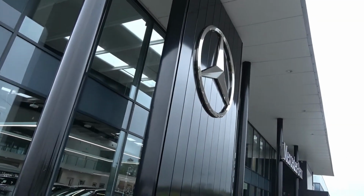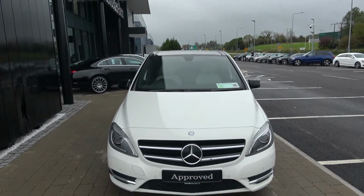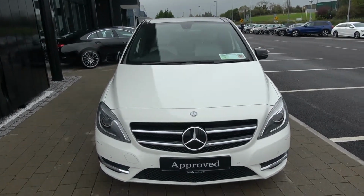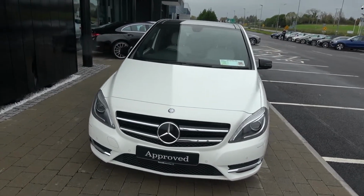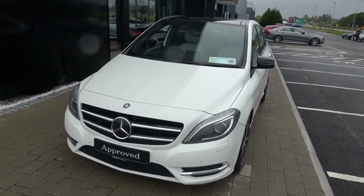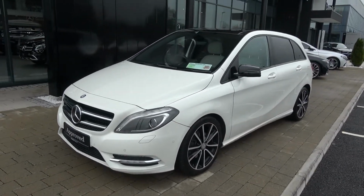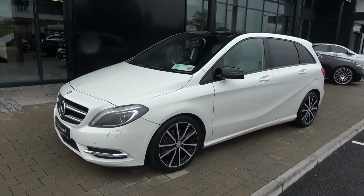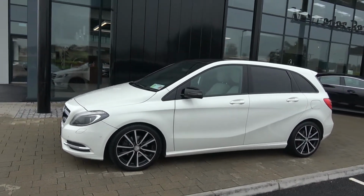Hello and welcome to Conley's Mercedes-Benz Sligo. On display today we have this 2012 Mercedes-Benz B-Class. This is the B200 CDI Sport Model 5-door, powered by a 1.8 diesel engine, automatic transmission, finished in a striking white exterior with light grey leather upholstery and heated seats. The vehicle comes with a very comprehensive warranty, simple finance options, exceptional value and is available for immediate delivery.